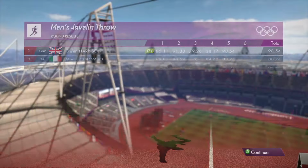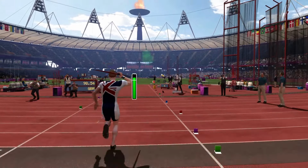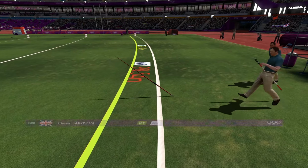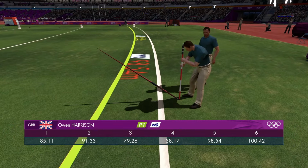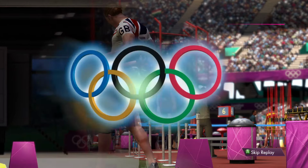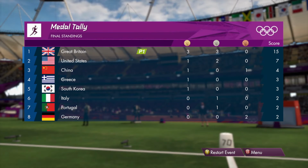Well, I don't think anybody would begrudge him of these celebrations. A new world record. History made then at the 2012 Games. Well, the crowd are loving this, and the celebrations are being cheered quite rightly for a new world record. Great Britain. And it's Olympic gold for Great Britain.